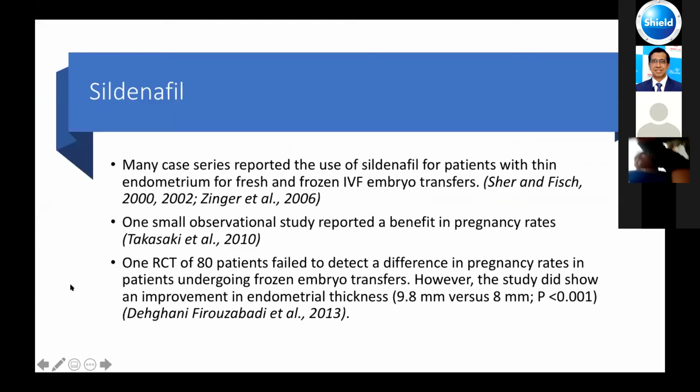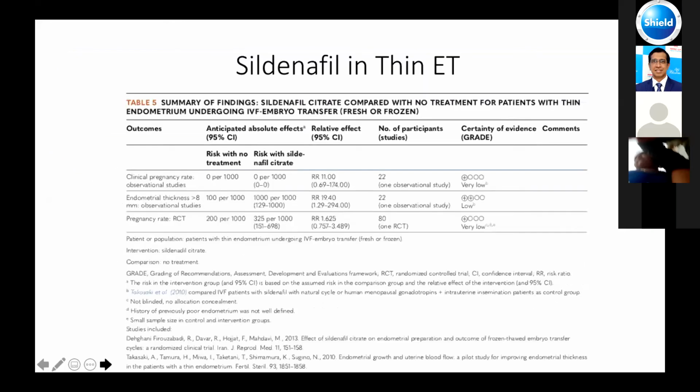Then comes sildenafil. Many case series reported the use of sildenafil for patients with thin endometrium for fresh and frozen embryo transfer cycles. One small observational study reported a benefit in pregnancy rate, but one RCT, that's a good number, 80 patients, failed to detect a difference in pregnancy rates in patients undergoing frozen embryo transfers. However, the study did show an improvement in endometrial thickness, because there may be a little improvement in the blood flow happening. Sildenafil in thin endometrium, you just see what is the evidence. Again, here the evidence is very low. The certainty of evidence is very low to recommend it in all patients.